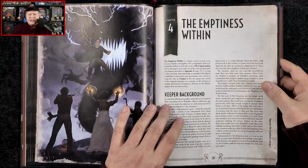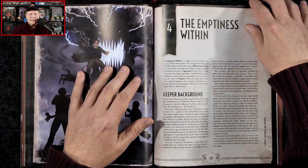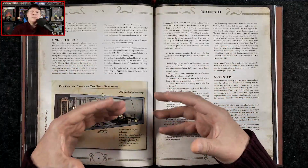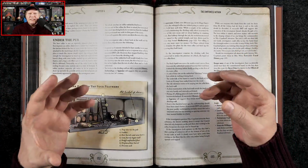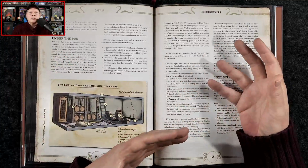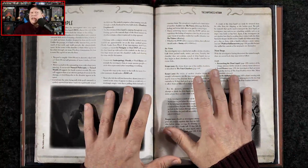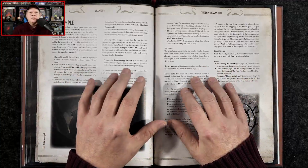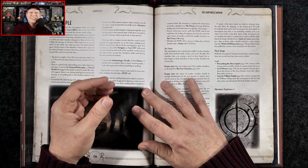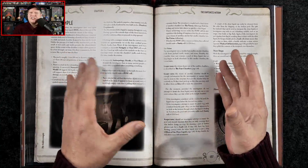So then the next adventure, The Emptiness Within, focuses on this trapped entity. It has been trapped for a long, long time, and it's trying to make its presence felt outside of where it's trapped. I'll kind of leave it at that. I'm not going to go into too much detail about the adventure. And of course, it's another one of these situations where it's like, oops, we were digging where we shouldn't have been digging, and we've unleashed something.